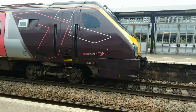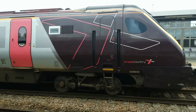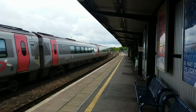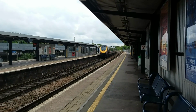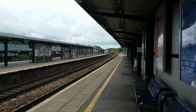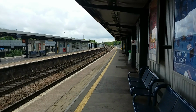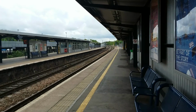Right, about to depart is 220013 with the 10:39 service from Penzance to Glasgow Central. And out it goes to Glasgow Central, and as I said earlier, someone will be triggered by having a 4 carriage from Penzance to Glasgow, but oh well. Let's see what's next, shall we?